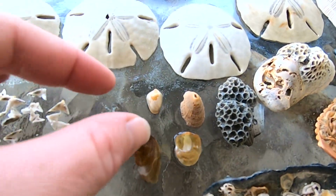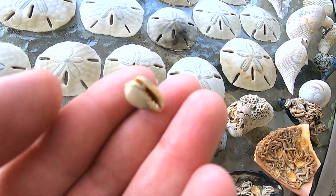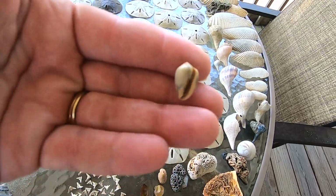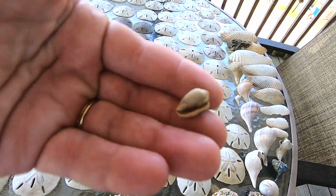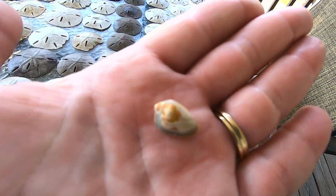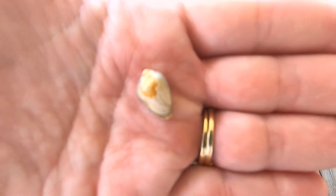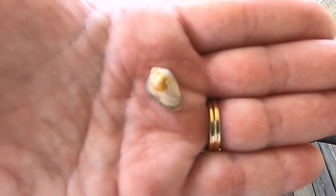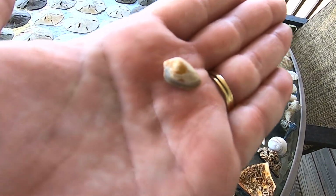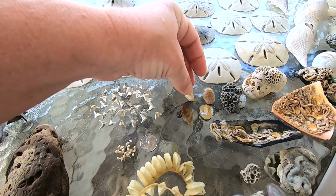And then this little shell. And I haven't had time to look it up yet. I know you guys may know what it is. I'm trying to get it in a better light. I don't know if that's focusing at all, but I'm gonna try to put some pictures of it on our Facebook group page and see if maybe some of y'all on there can help me.